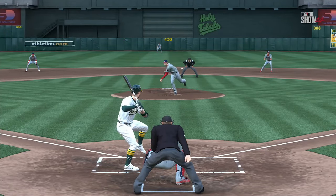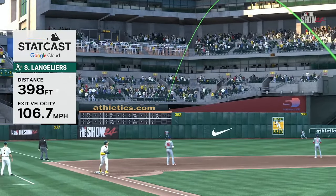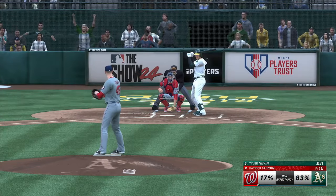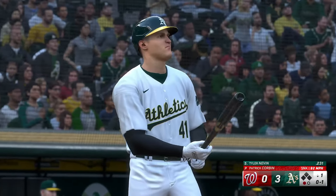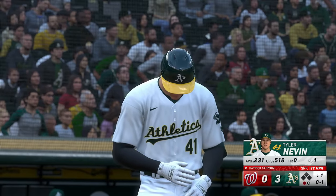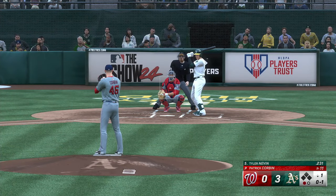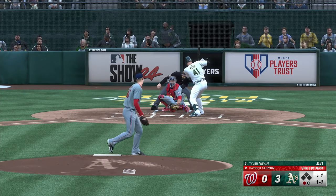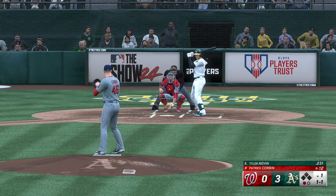Anytime you have a pitch down the middle of the plate, the percentages go up for the hitter to do damage, even if it's a pretty good sinker like that one. Nice piece of hitting there at the plate. One down. Here's Tyler Nevin to the plate. And a swing and a miss. 0-1. Next pitch is downstairs. Still only one out here in the inning.